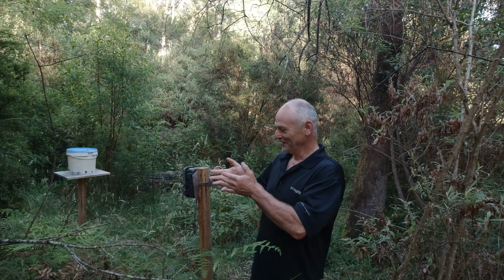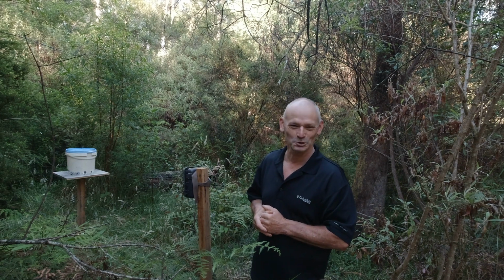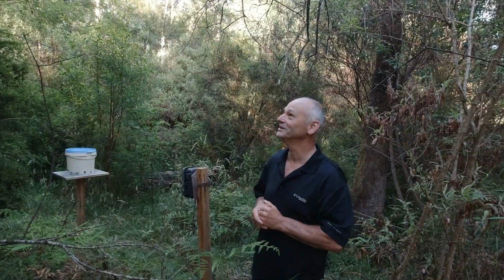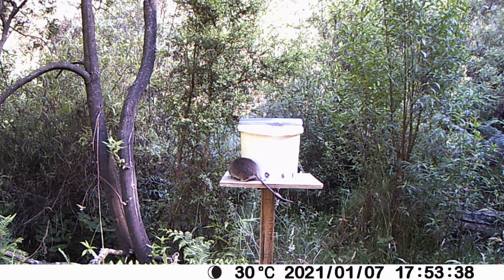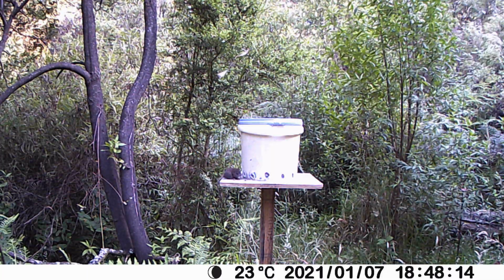I've had a look at what's been happening in the last 5 days on the trail camera, and it's more of the same. There's no birds coming. We have 2 weeks left of the Christmas bush flowering, so there's still a slight chance that I might see my quarry.